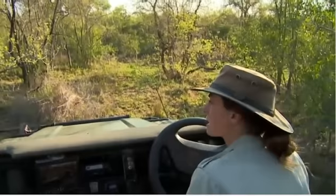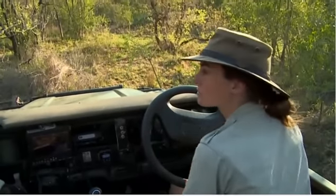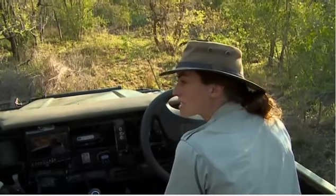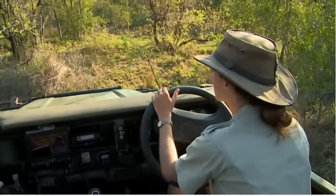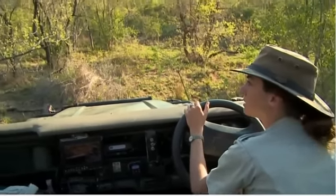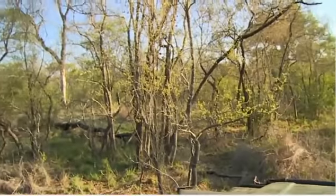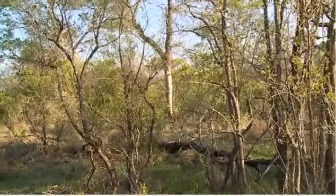Okay. I'm trying to see if I can spot the offending squirrel who cried wolf, or in this case, cried leopard. Because he's gone completely quiet now that we've come in looking. And generally, when squirrels do spot leopards, they tend to shout about it and hyperventilate for quite a while, even after the leopard has gone past them. So I don't think it was what we were looking for. All is quiet here. Very, very quiet.